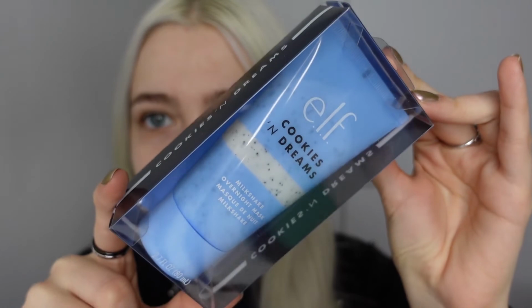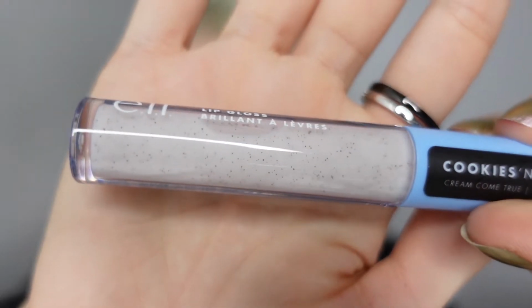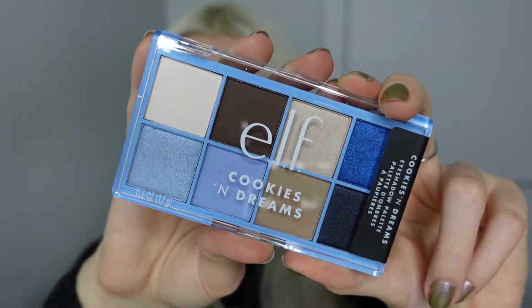My name is Julia, and in today's clip we're gonna test out the majority of things from e.l.f. Cosmetics, the collection Cookies and Dreams. I genuinely love this collection, how it looked, and I think e.l.f. is really affordable. I didn't see a recent exciting launch except this one, so I thought, let me splurge on a few things. Not every single one of them, but the majority.